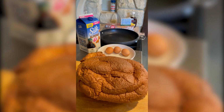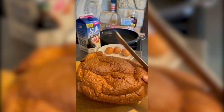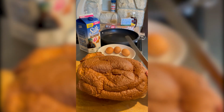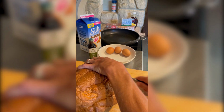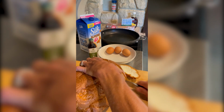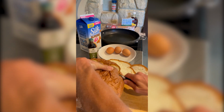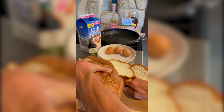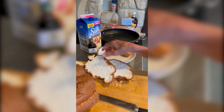Aloha everybody, I am making French toast for breakfast and I want to show you just how easy it is. Here we have the protein sparing Wonder Bread and I'm just going to slice that up into pieces depending on how thick you want it. And very, very simple. I love how the bread never turns out the same all the time. So here we have our slices.